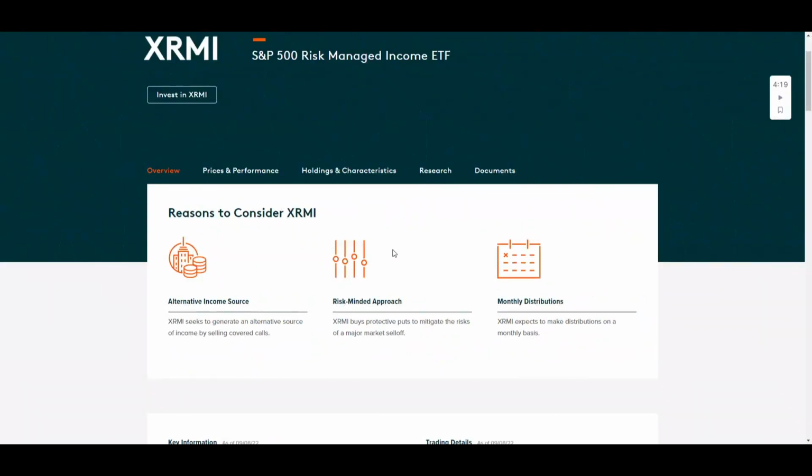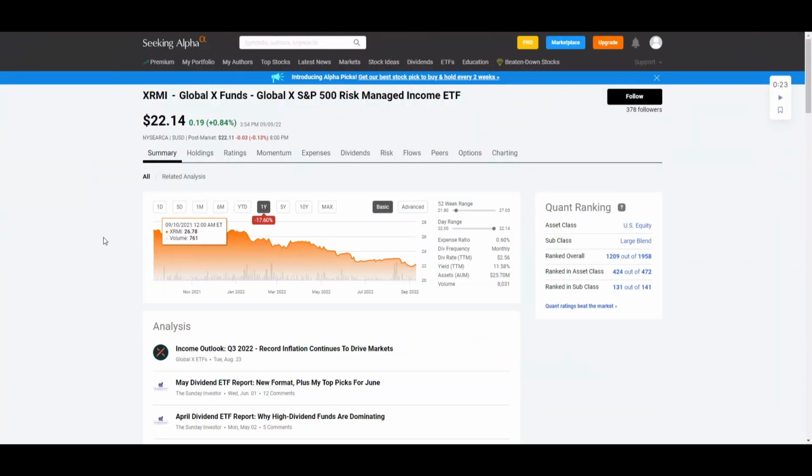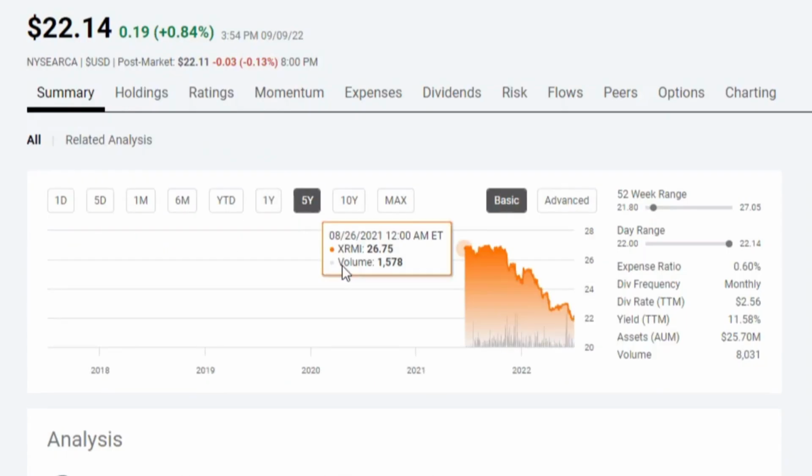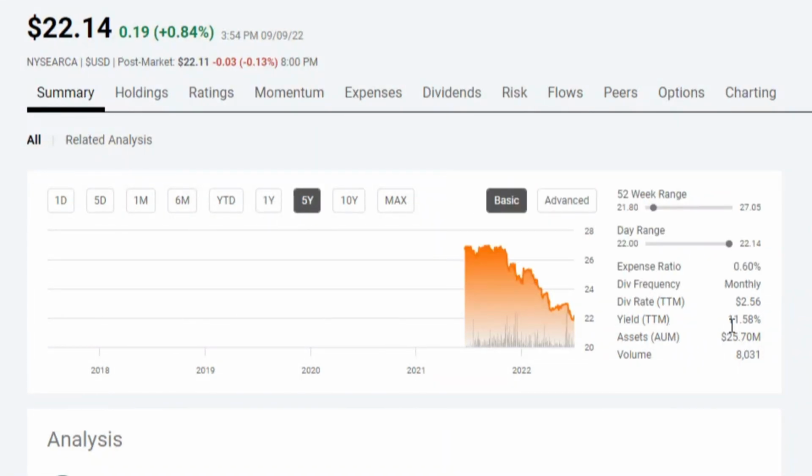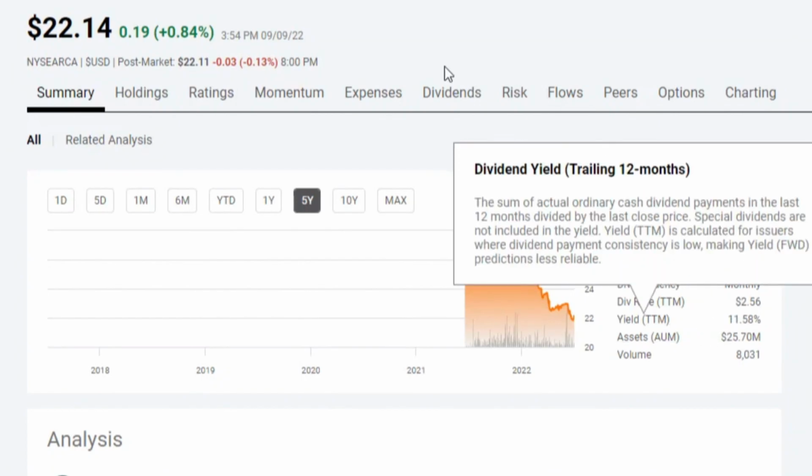So to generate those dividend yields, XRMI is selling covered calls and buying protective puts. So let's go over to Seeking Alpha and check out what type of dividend yields they are actually producing. XRMI has only been around for about a year, or a little over a year. So they have had just 12 dividend payouts. Their 12-month trailing yield is 11.58%.